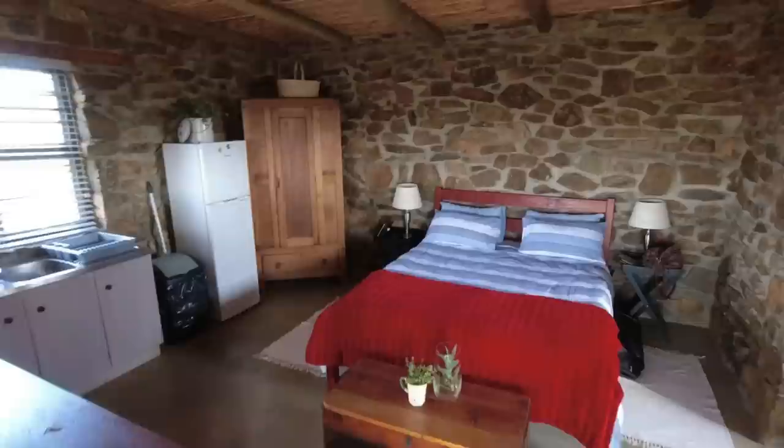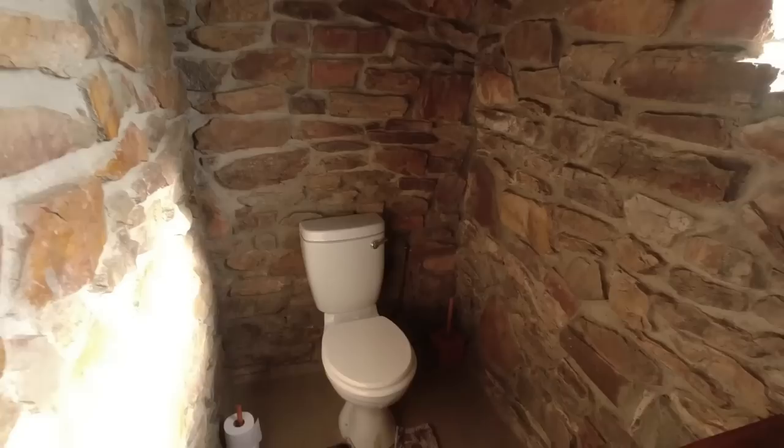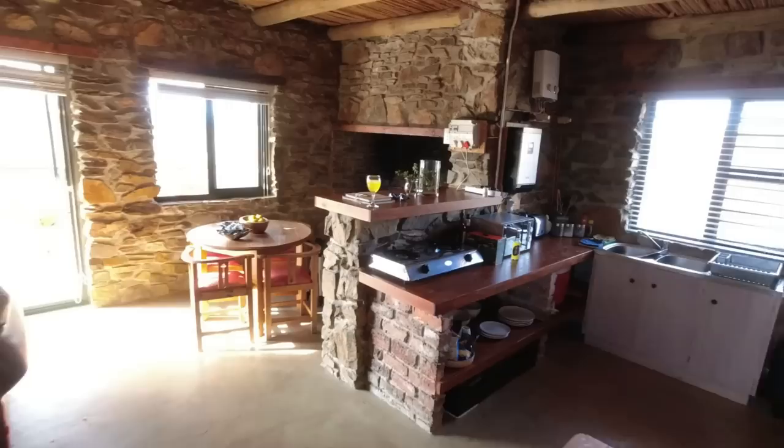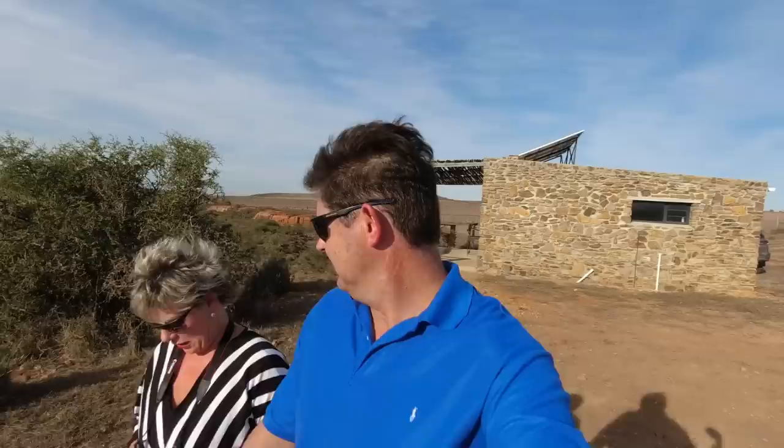Ooh, this is gonna be the main area again. That's a little kitchen. It's all run on solar again. And then there's just a little bathroom here, which I haven't even been in yet. Toilet. Oh, it's a nice big shower. Wow. Nice. And then this big braai area as well inside, for if it's cold in the evenings or if it's rainy.